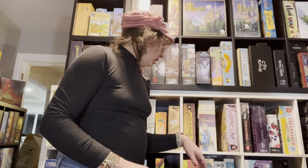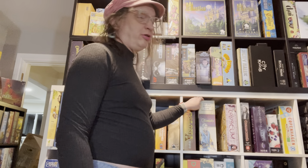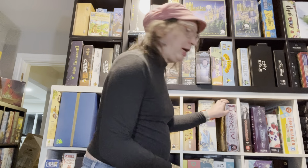Anyway, it's really cool. So then we have The Colonists, which we haven't played, but we are excited for. We definitely love these kind of civilization games. We do wish that the spirits were able to kick the colonists out in the end, but you know, that is what Spirit Island's here for.